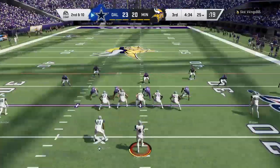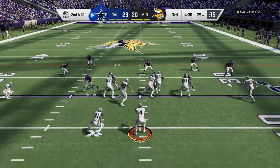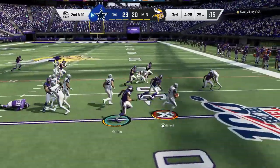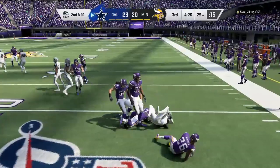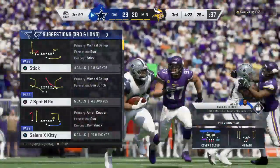Officially nothing on that last run. They'll try again, 2nd and 10. Again, it's Elliott, and he'll be upended at the 28-yard line. Just a 3-yard gain there.